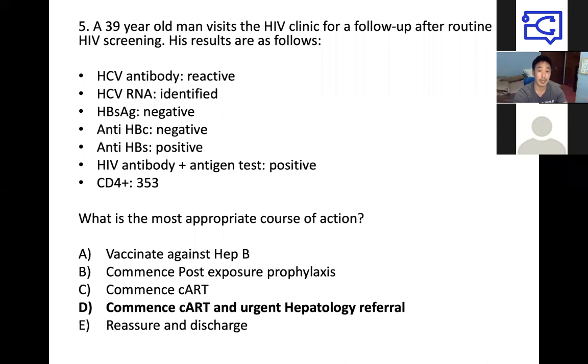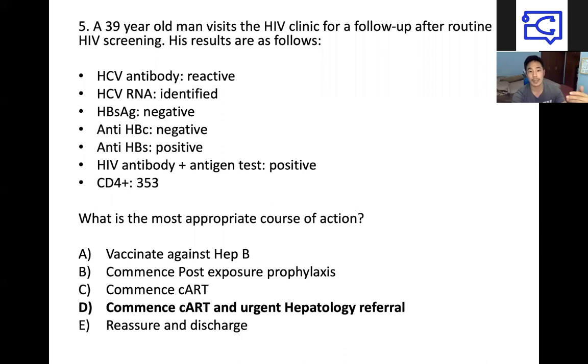The HIV test is positive and the CD4 count is normal. So since this patient is already HIV positive, there's no real need to commence post-exposure prophylaxis. The most important thing is to start combined antiretroviral therapy.